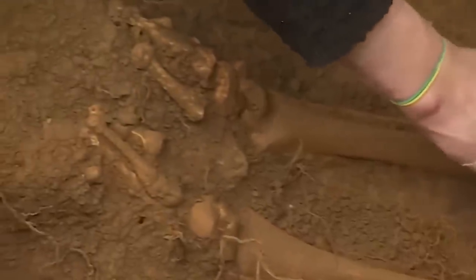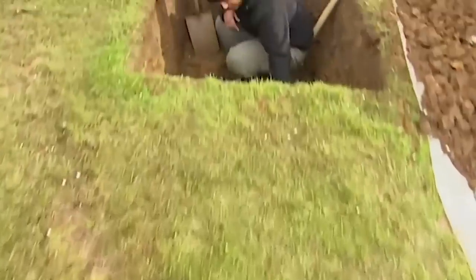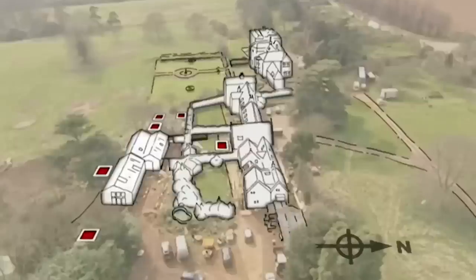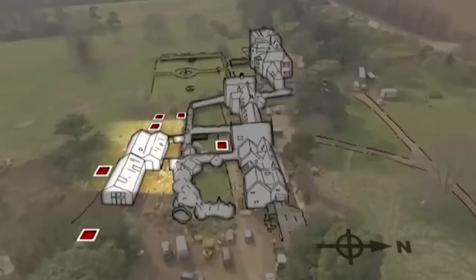By the end of the second day, another skeleton is emerging in Raksha's first test pit, but nothing more from either of two further test pits. So by the end of day two, we have the extent of the cemetery on the north, the west and the east. The church should be somewhere within this area.